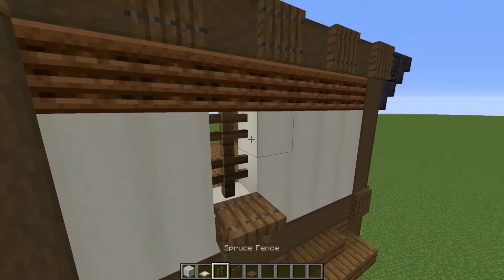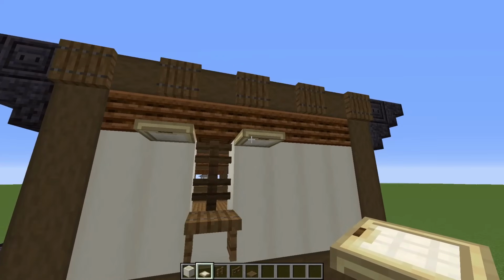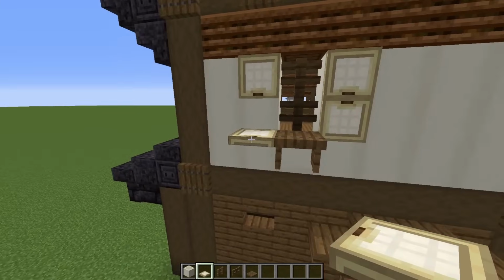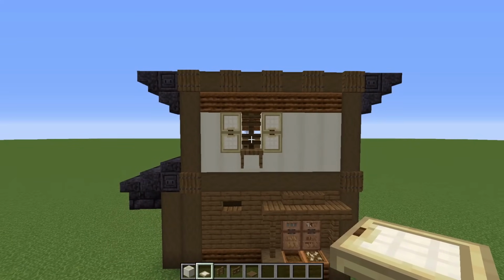And then we'll put 2 spruce fences inside the window. Then grab some birch trapdoors. We're going to place 1 on each side like that and flick them down. And then 1 on each side here and flick them up. So you've got that little dark handle bit in the middle. So that is that wall complete.